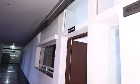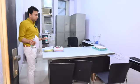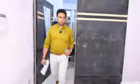Another is the library. So let me show you, before the library, we do have the HOD room here, head of the department for computer science. Let me show you the department office of the head of the department. So this is the working area of the head of the department where the HOD used to perform their tasks and prepare for the lectures. Let's move ahead towards the library.